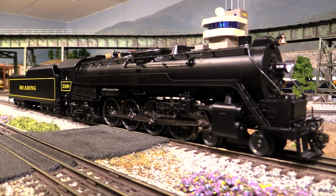My water's full. Over. Affirmative. Out. And here's the sound of coal being added to the tender. My coal's full. Over. Affirmative. Out. And also here's the steam blowdown sound.